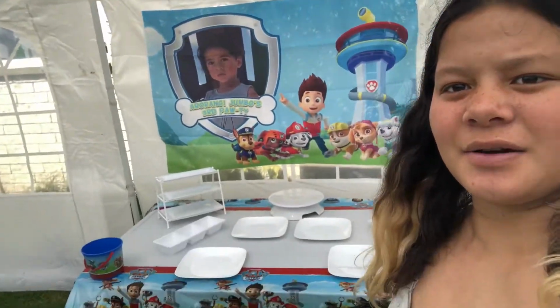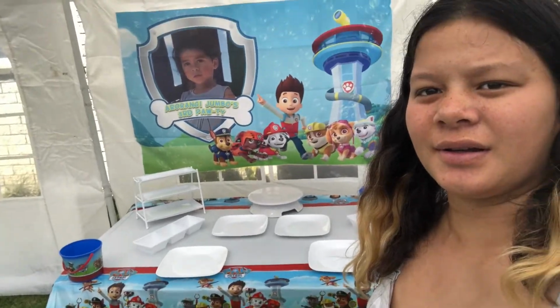So we set it up like this because I forgot how big our gazebo was. So it's quite big. So we just have to leave it in this spot. But the bouncy castles will still go into their spots. Hopefully they can still fit. And the garage, still the garage for the food. So yeah, that's how it's set up at the moment.